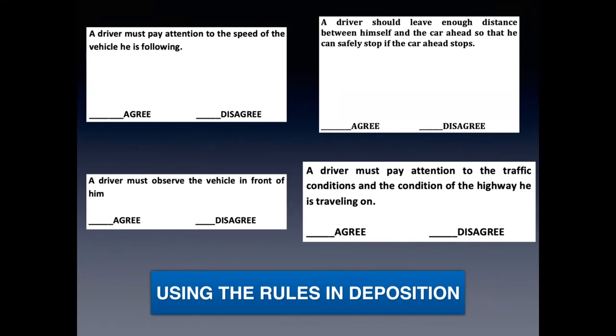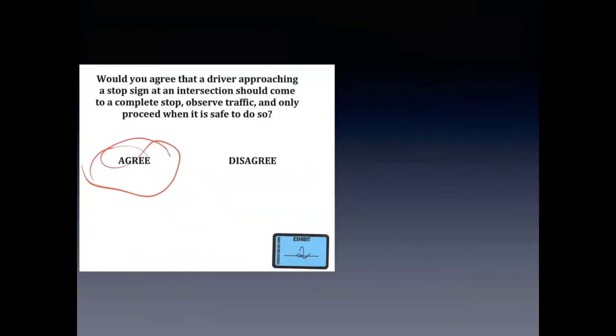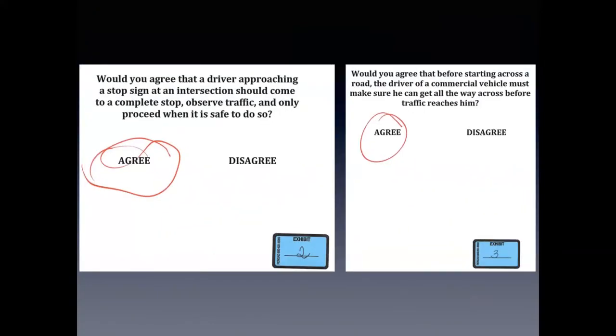A driver must pay attention to the speed of the vehicle he is following. And I ask, do you agree or disagree? If they agree, I have them check and initial next to agree. And then I ask them some follow-up questions to lock them into the answer. And I'm going to play some video clips of examples of me doing that. And here's a couple of rules from an actual case where I had the witness circle, and then I attached them as exhibits.